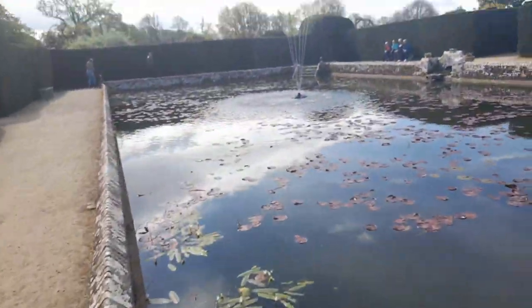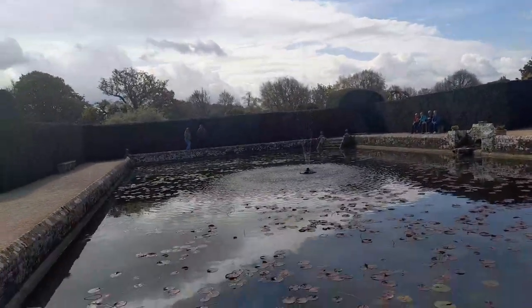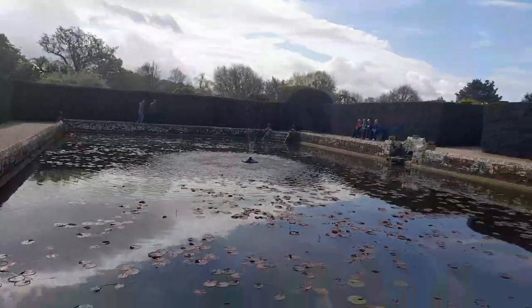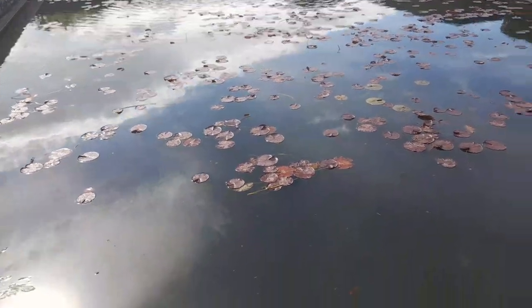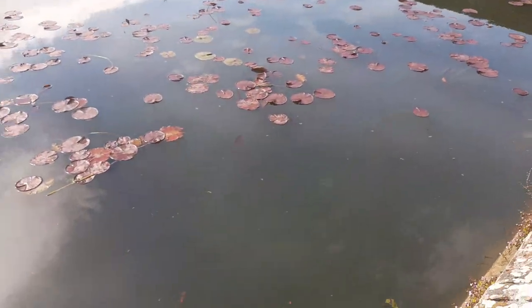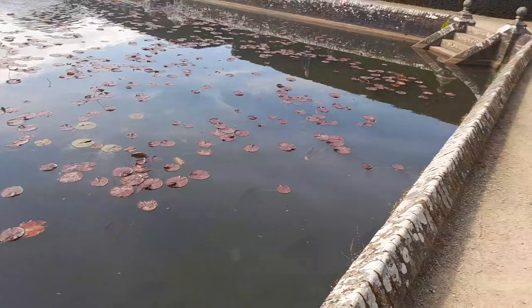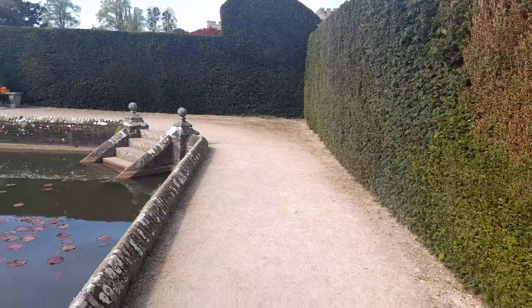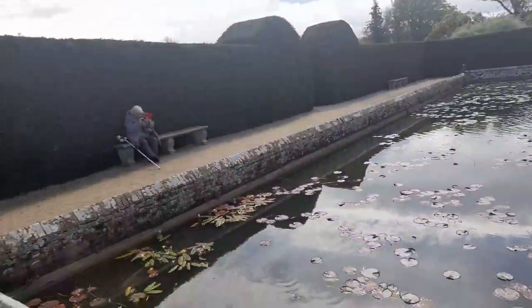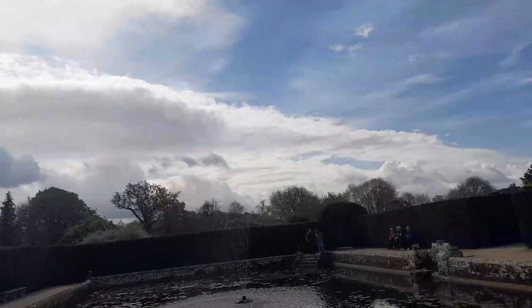Wow, look at this, a fountain in a pond. Wow, and we've got some lilies, which are lovely to see, and we've also got some fish in the pond as well. Wow. And the top of the hedges open like a door.